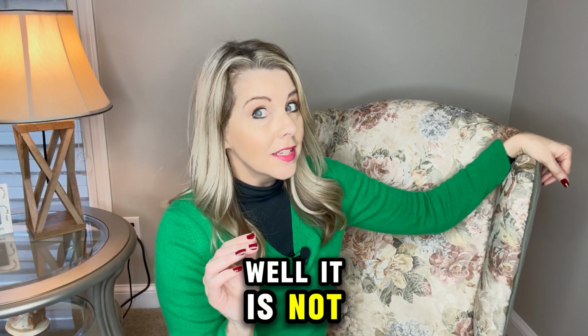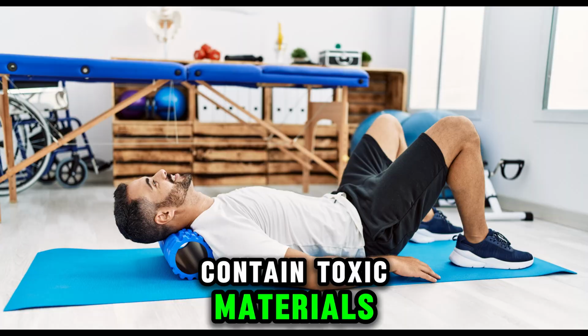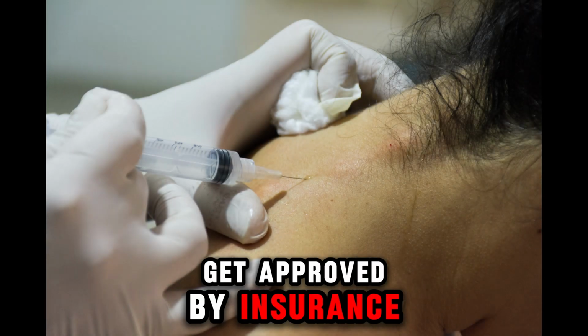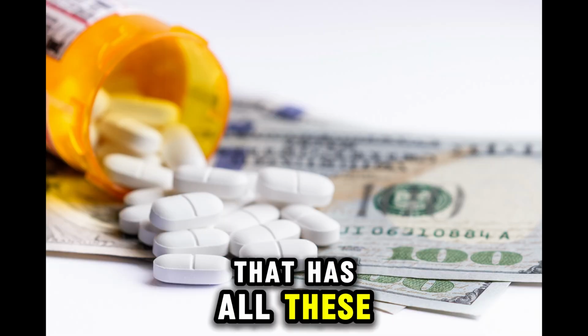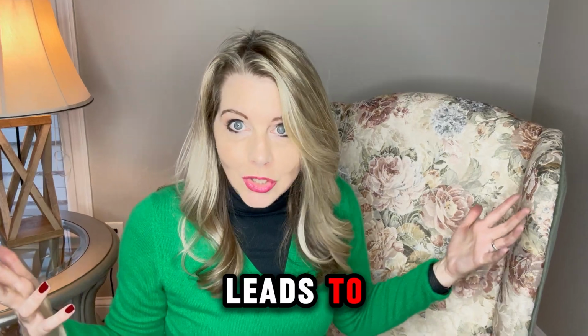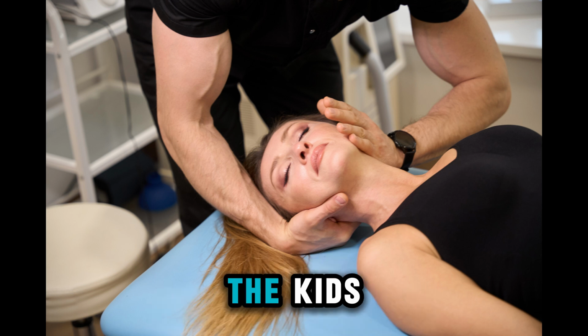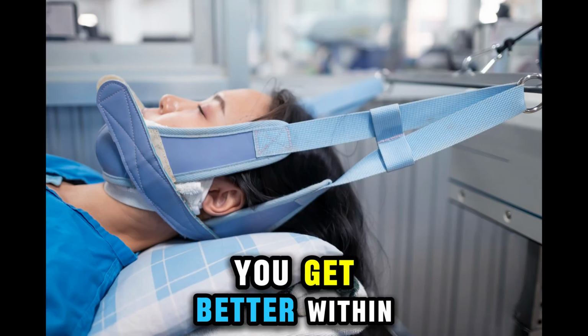Well, it is not a tool that you have to purchase that could be on back order, contain toxic materials, or that you forget to take with you. And it's not a drug that you have to get approved by insurance, or that's super costly that you have to take for the rest of your life, that has all these side effects and who knows what that leads to. And it isn't even a medical office where you have to take time off of work or get a babysitter for the kids. It has to be approved by insurance, and you can only go a certain number of times, and hopefully you get better within that amount of time.